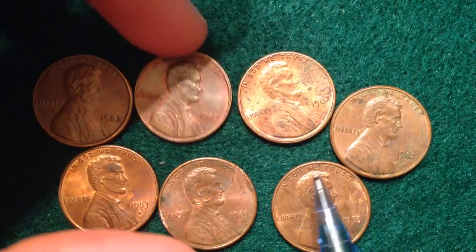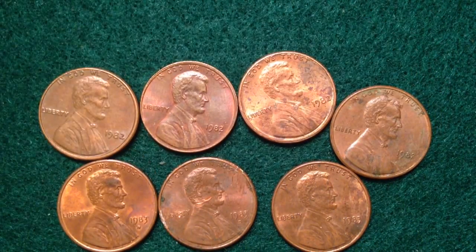What I always recommend is, if you've got a coin that you think could be graded AU 55, set that aside, and then you can always come back and check it once you get more information, because coin collectors, we're constantly getting more information, and then if we've got a nice graded coin, we can go back and check.